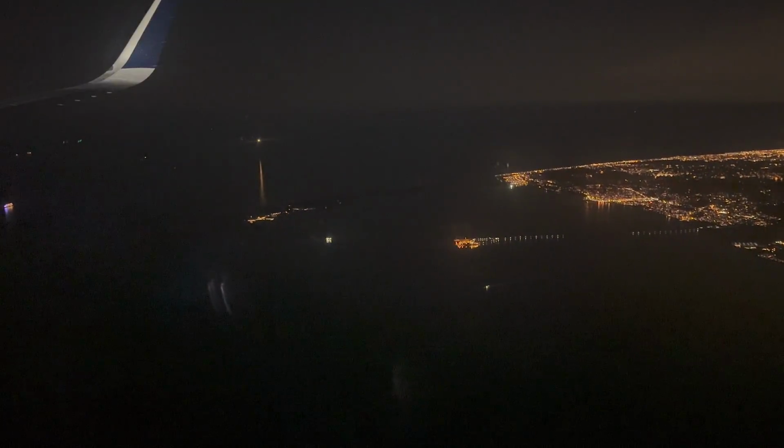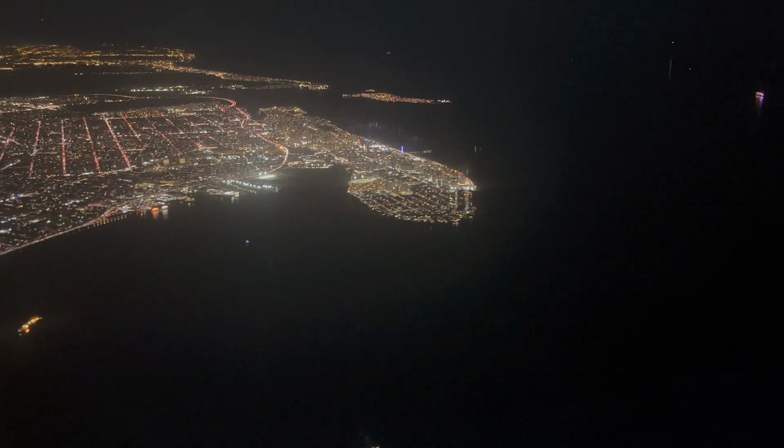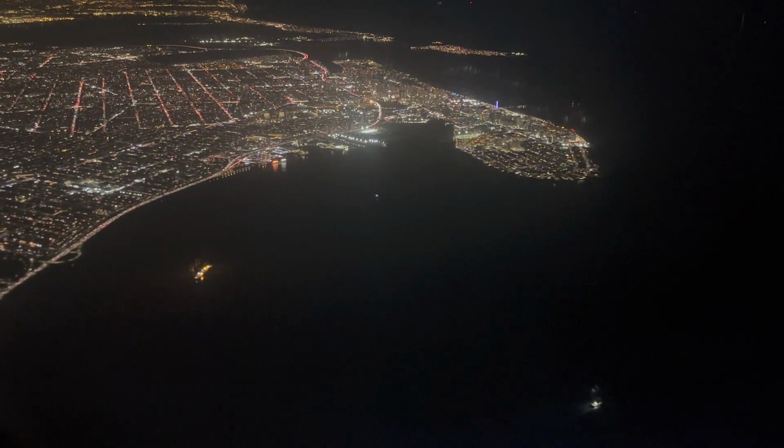Now, this is not guaranteed, as the approach controller could have us fly over Manhattan or up the East River, but tonight, all planes are going right up the Hudson with Manhattan on the right. For now, we see Brooklyn, which is very well lit and easy to identify as it sits against the Atlantic Ocean. Our nose is pointed to the north so that the Hudson River is always in front of us. Brooklyn will eventually become Queens, but Manhattan will emerge in the foreground with its tall and many super tall skyscrapers. This is going to be an approach to remember.